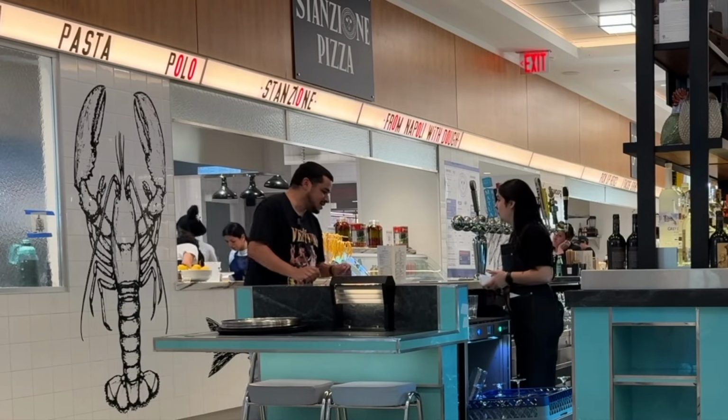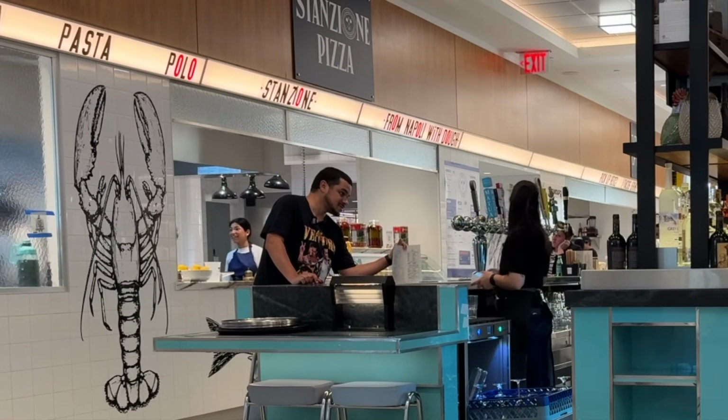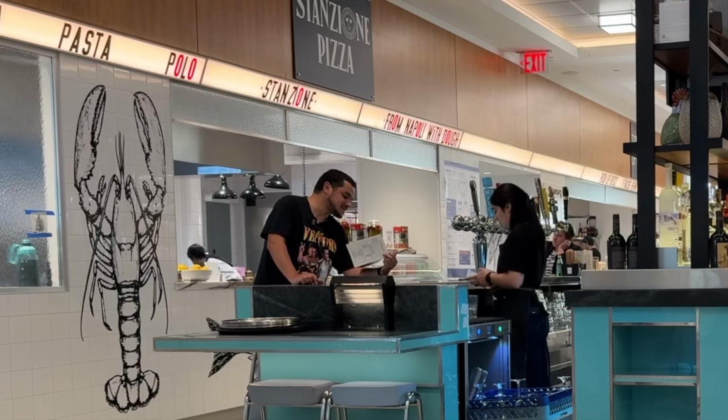Hi. I'm gonna have the Lavender Grove, please. We're actually out of that one for the moment. I have a non-alcoholic one, but I don't have the alcoholic one. Okay. Margarita? I'll take a margarita.